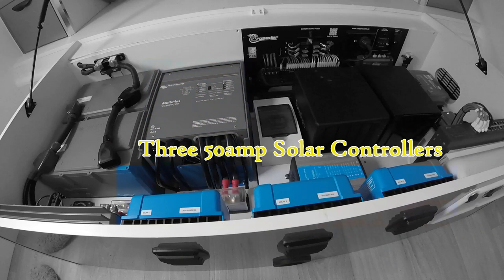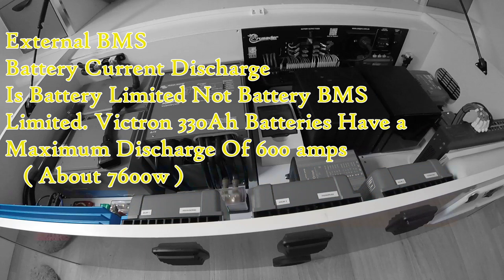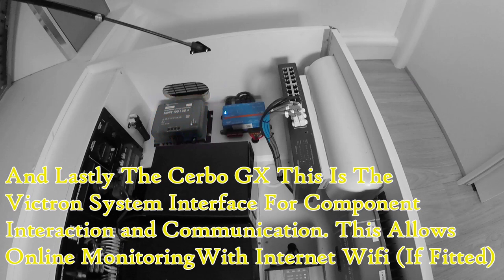On the wall in front of the MultiPlus are three 100 series 50 amp solar controllers for the roof array. Forward of and mounted to the floor is a 12 volt DC controlled output controller for supply and computer equipment also installed. On the left edge of the front wall is the BMS unit. This treats both batteries as one large unit. As mentioned at the beginning of this video, the BM Pro battery system was retained to handle most DC loads. Shown is a 130 solar control for portable panels. Lastly, the Servo GX, which controls all the data of the assembly.